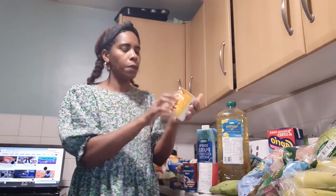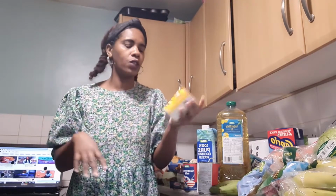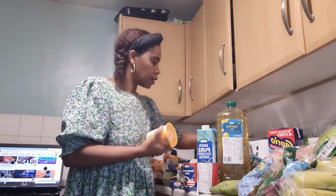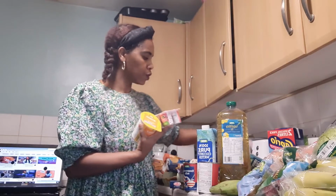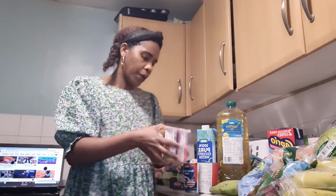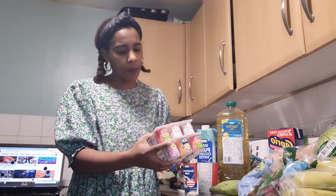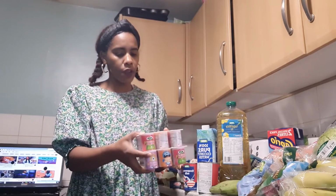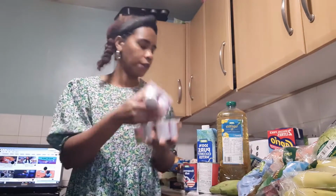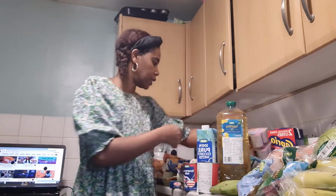Also, I got some buttermilk, which I'm going to use to do fried chicken in the week. I need to get a buttermilk, a tub. And then I also got 2 packs of strawberry, apricot, and raspberry fromage frais. So these are the flavors. They are 75 pence each.